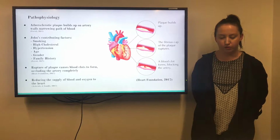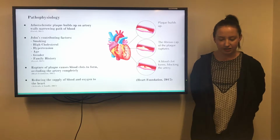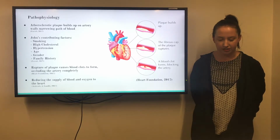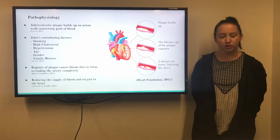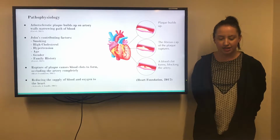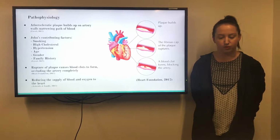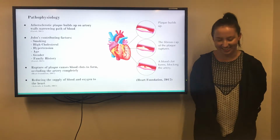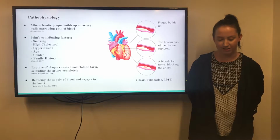Atherosclerotic plaque can form gradually over many years before angina presents, beginning as fatty streaks in the innermost layer of the artery. The progression of these streaks is most dependent on genetic and environmental factors. John's smoking habits, high cholesterol, and hypertension are modifiable risks, and his family history, gender, and increasing age are non-modifiable risks that likely contributed to the accumulation of atherosclerotic plaque in his coronary arteries.